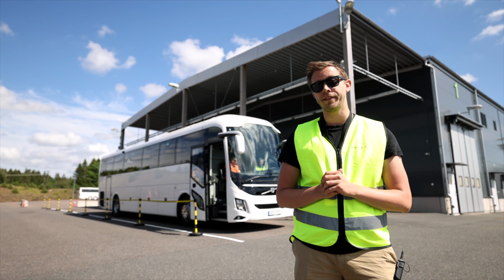I think that all in all we have a very modern and functional new coach platform that is really taking care also of what are the main interests of the customers, which is fuel efficiency, care of the environment and safety for all the road users.